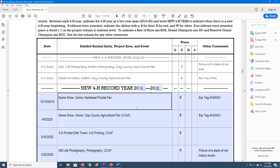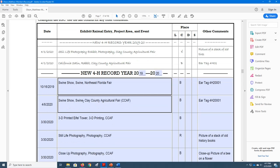So when I go ahead and do this same thing for, let's say, the Clay County Agricultural Fair, I do the very same thing. I write the date of the show, that it was the swine show, swine project area, and at the Clay County Agricultural Fair. Now, a suggestion that I do have for you is to use abbreviations after you wrote it for the first time. So you can see here in parentheses I put CCAF, that stands for Clay County Agricultural Fair, and now every time after that that I refer to the Clay County Ag Fair, I can put CCAF. So to complete this entry for my pig, it received a blue ribbon again, and it was ear tag 4H 20001. So I know that it's the same animal that I took to the Northeast Florida Fair.